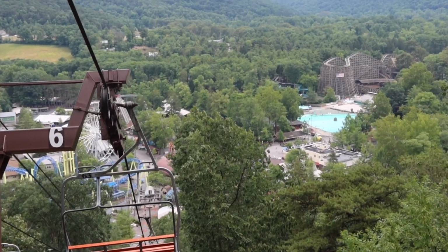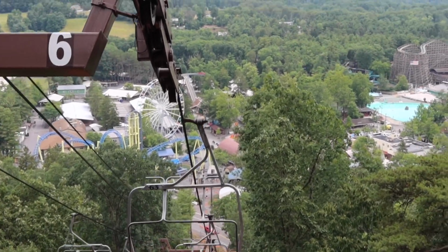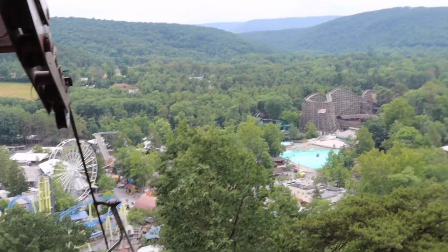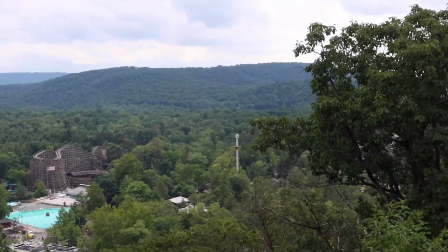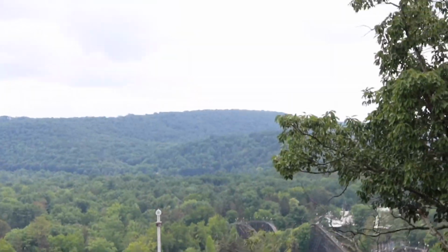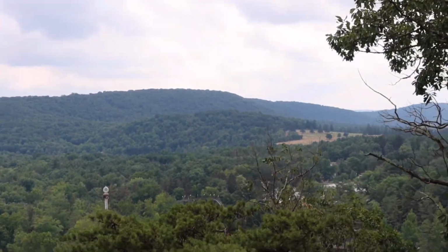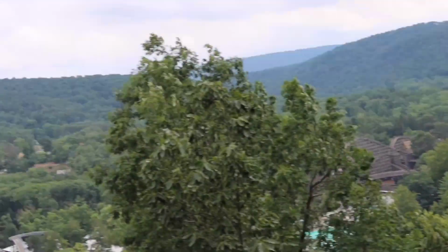There's the pool, and you can see the blue coaster, the Impulse coaster right there as we make our way down the mountain, and it's just really cool. They have a drop tower they've added, it looks like, over there, and you can see the Phoenix now breaking the ridge line. It kind of just blends in with the trees, which makes it so great.